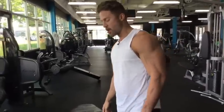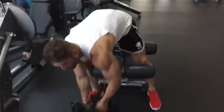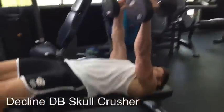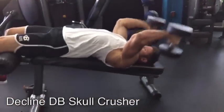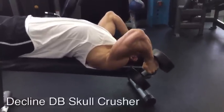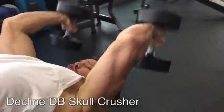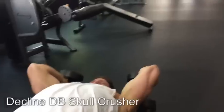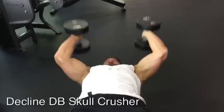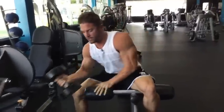So here we go, third set, tricep extensions, 45 pounds, definitely felt better. Let's blow these pipes up, baby. Definitely got a little tough. We may drop down to 40s for the final set.